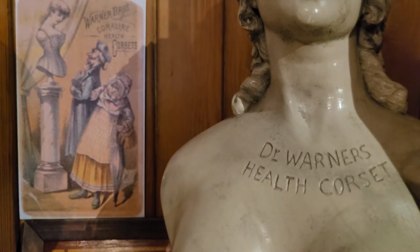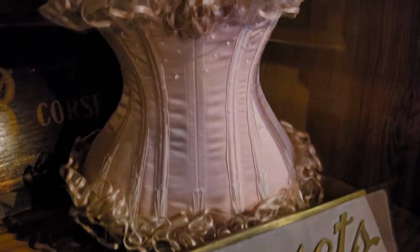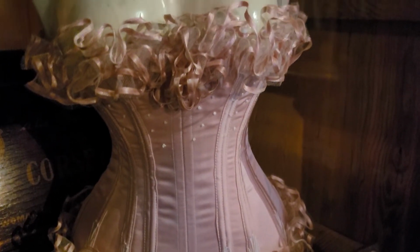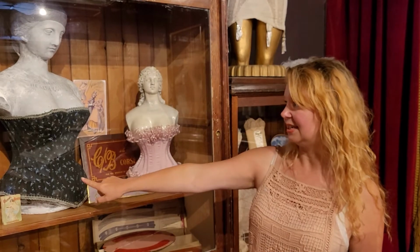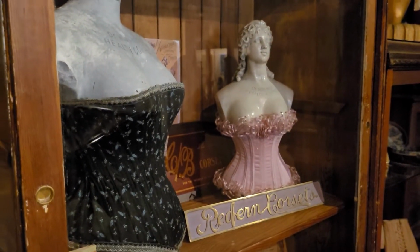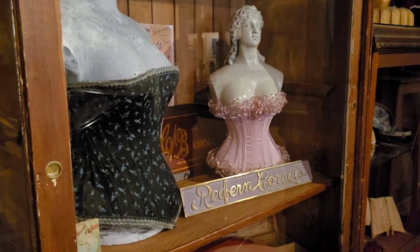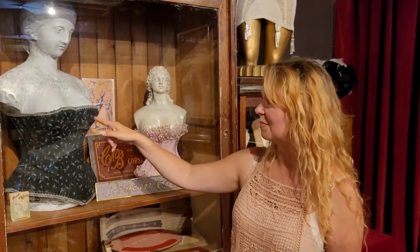Warner's Coraline health corset, so it's from about 1877. This corset I did make for her, and it's a copy of an antique miniature corset that I found. This is an original 1890s corset. It's American. It's black cotton with little blue wheat embroidered in the fabric. It's quite pretty, and then it has some stiffening at the bust.